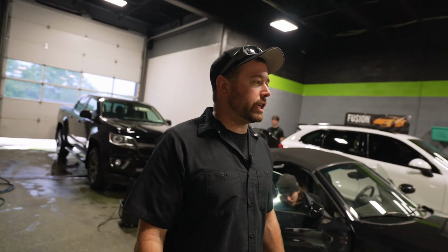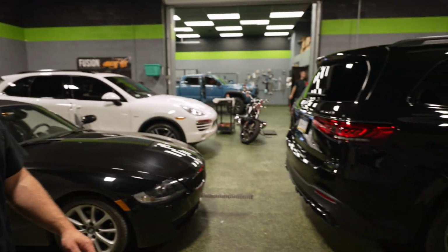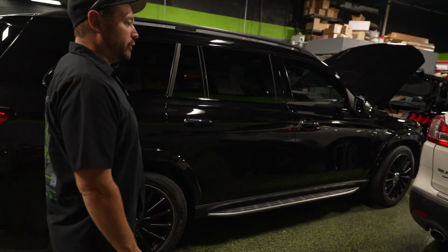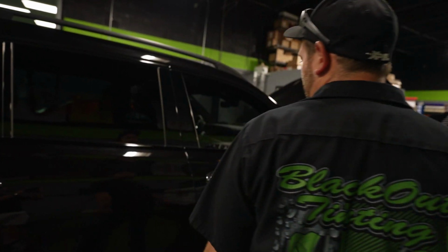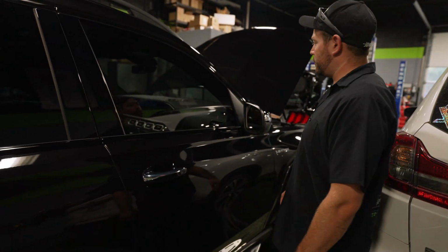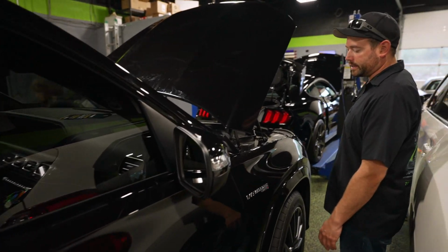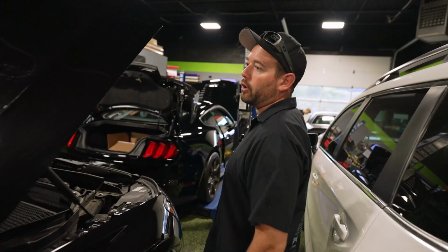We've got an AMG GLS 63. So last week we had a G63. This week is the GLS. Same motor, twin turbo V8. This thing's getting a full wrap with paint protection film. So every inch of it, we've already started on it. This should be done in the next day or so with film, and then it's getting ceramic coated. We tinted the windows on it as well.